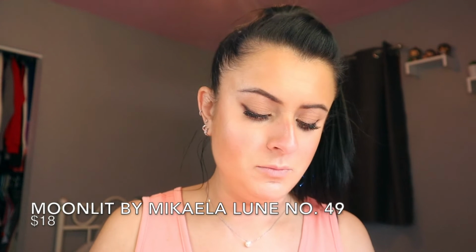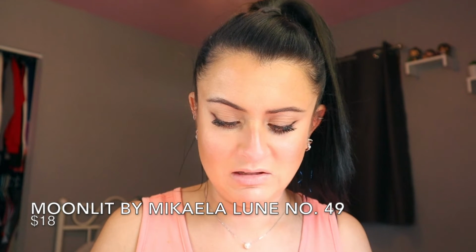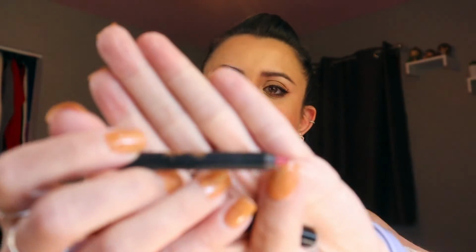Next we got this Moonlit Lipstick Pencil. And I don't know what the shade is. Let's see. Color is okay.